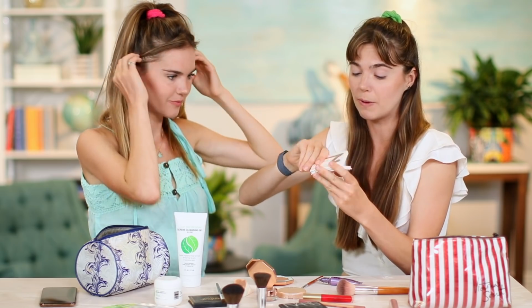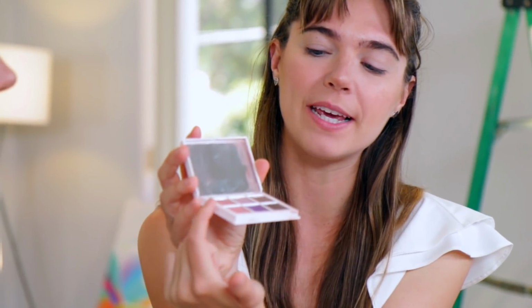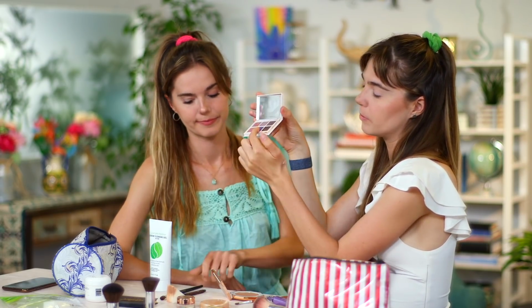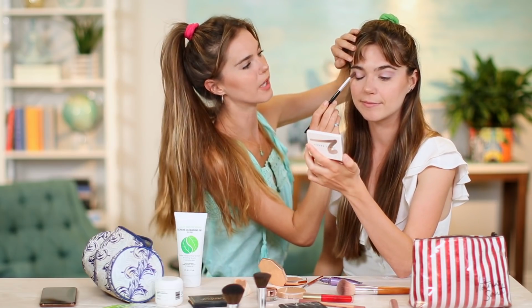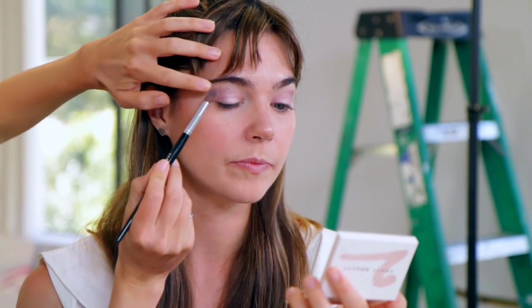I just got this new palette, and this is like a pinky purpley. I'm just gonna take the lighter pink colors, mix the two, and put this on my lid. In the crease, I'm adding a little bit of this purple color. Can I just do it? Oh, okay. Also, you wanna blend it outward, towards your eyebrow.